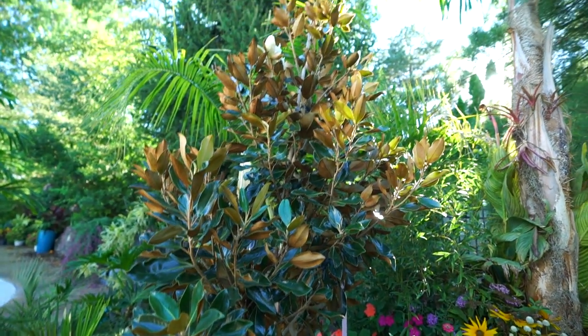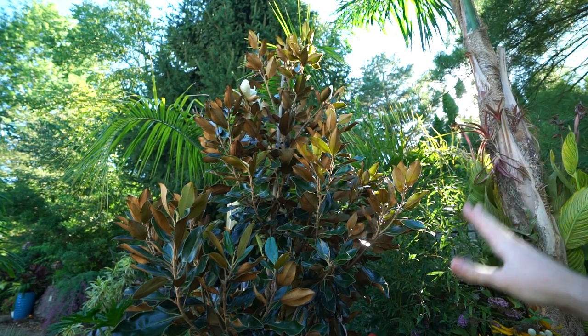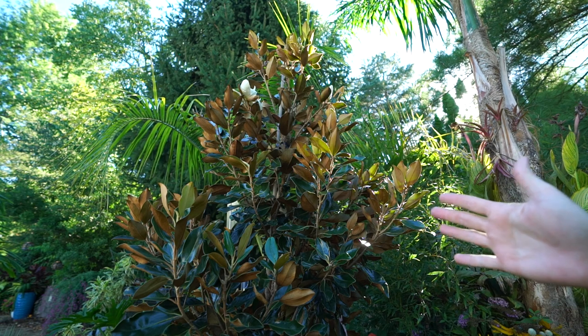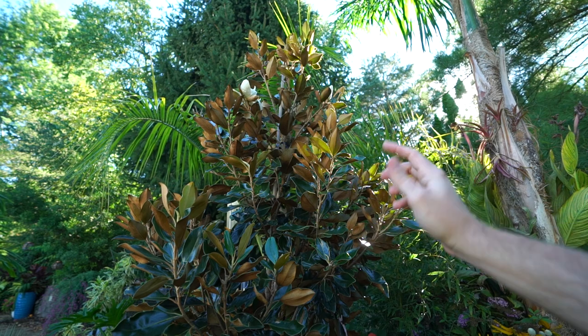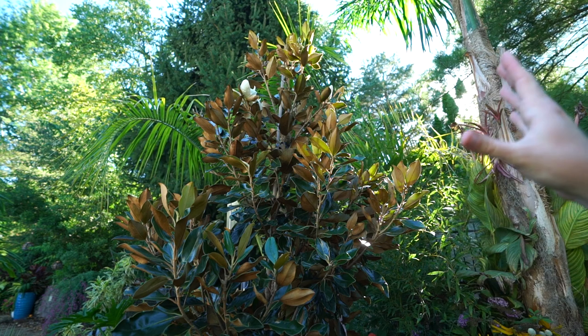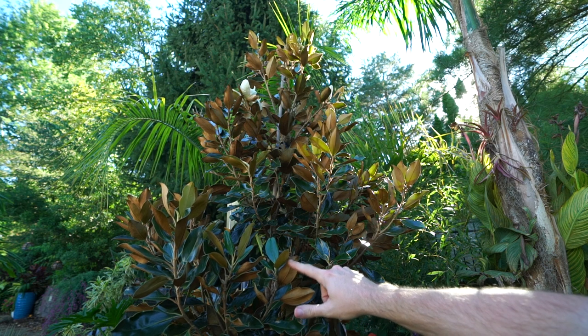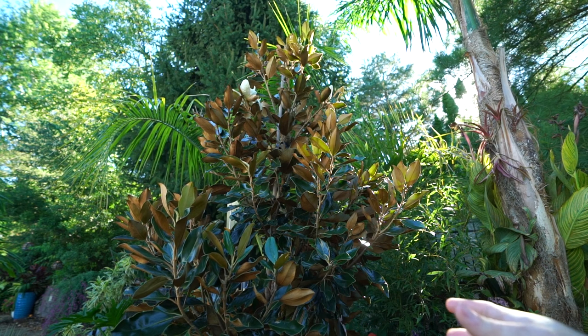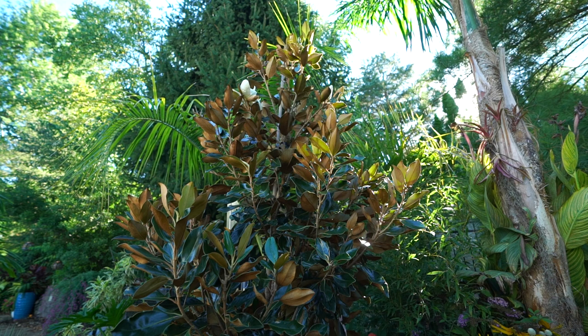The other option for that location, magnolia-wise, was a teddy bear magnolia, which are fantastic. They look a lot like the Bracken's Brown, which, if you don't know, looks a lot like the little gem, but with a larger leaf and darker undertones on the bottom of the leaves. The teddy bear looks similar, but it's more of a fuzz, and they have a nice trunk. When they're pruned up nicely with a single trunk, the bark has a smoother appearance.